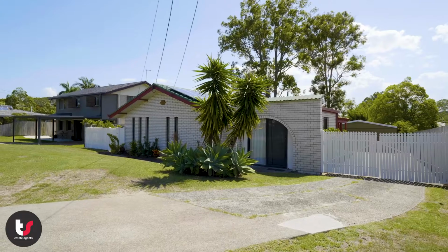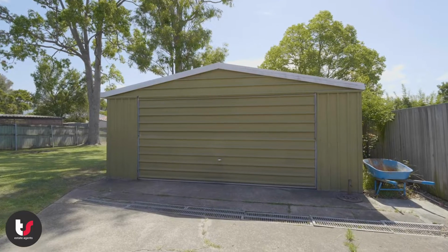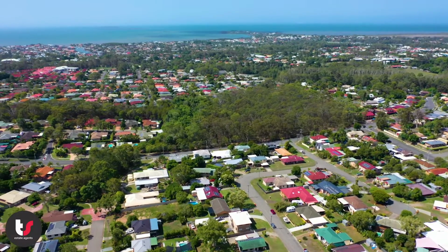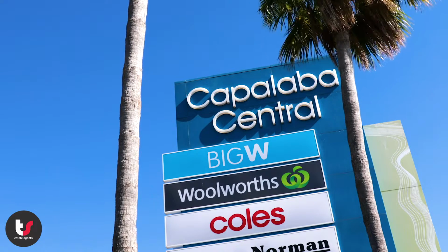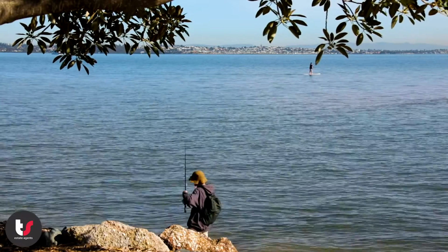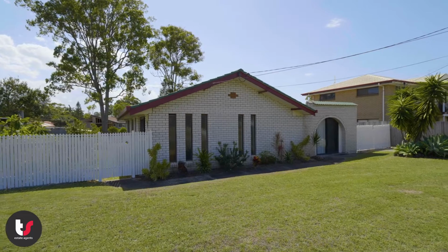There's double side access for your boat and caravan, and it comes complete with a large three-bay shed with power. This property is central to everything, both public and private schools, sporting facilities and shopping centres, not to mention the water activities at both Birkdale and Wellington Point, where there's swimming, fishing and kayaking. We look forward to seeing you at this weekend's open homes.